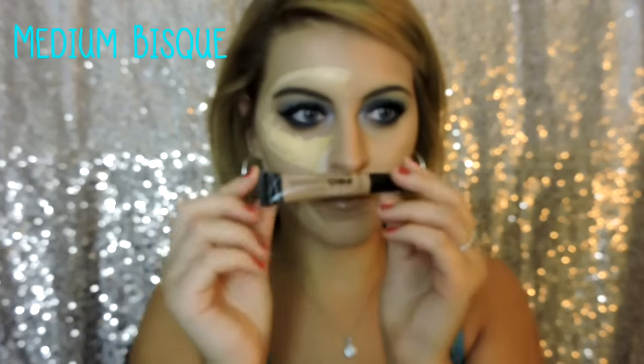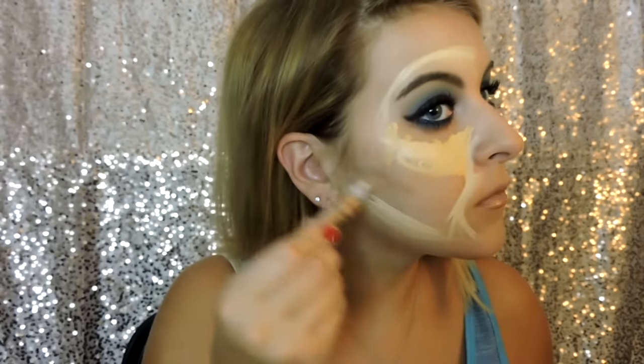I apply the bronzer a little more liberally. As you can see, I just applied it all in this area. I'm not being super careful, but I do want to be pretty careful with the placement and precision of the contour shade, because if you apply too much contour, you'll just look like a drag queen. Unless that's what you're going for, it's not what you want.